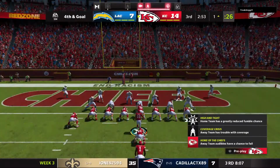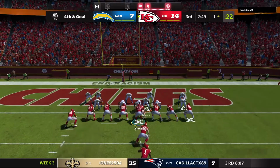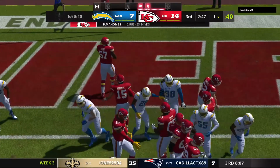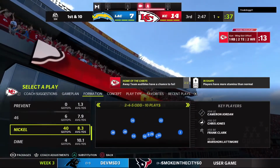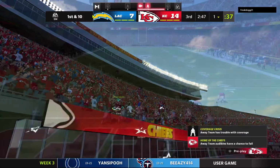A field goal would make it a 2-score game, but they're going to go aggressive. They're going to try this thing on fourth and goal. Mahomes now on the sneak, try to wedge his way in there. No signal. I don't think he got there. He didn't. They try the sneak, but not enough push. He doesn't get in, and the Chargers hold tight down near the goal line.